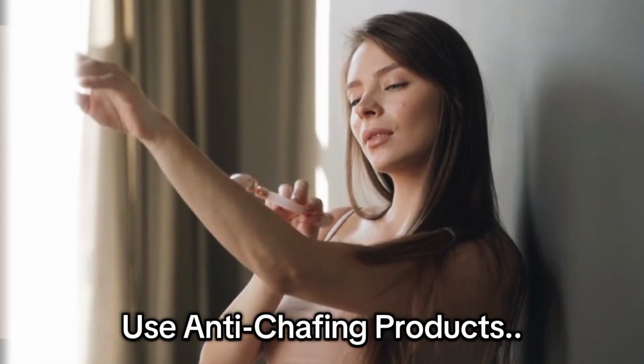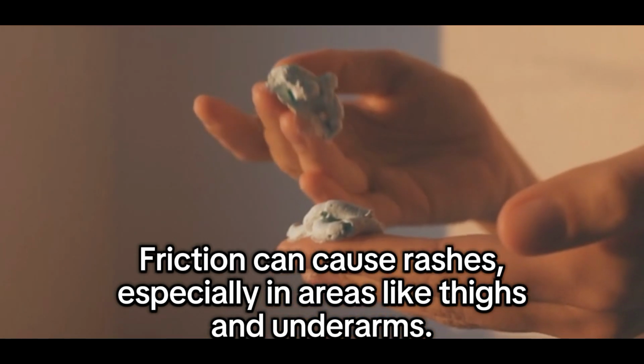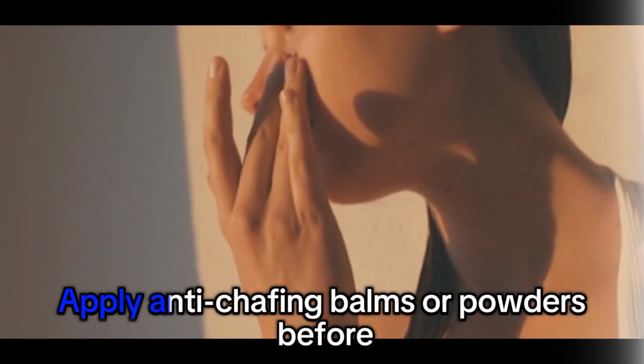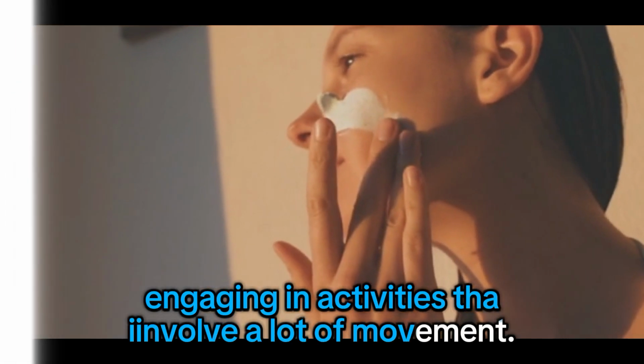5. Use anti-chafing products. Friction can cause rashes, especially in areas like thighs and underarms. Apply anti-chafing balms or powders before engaging in activities that involve a lot of movement.